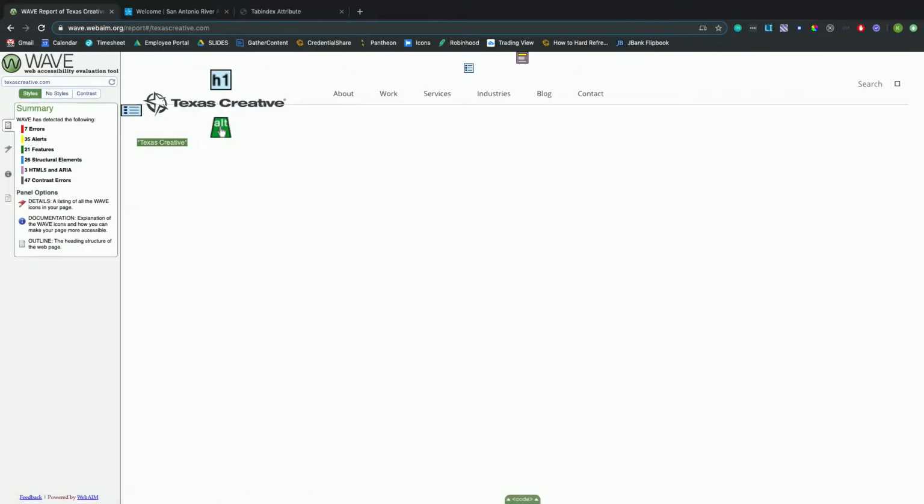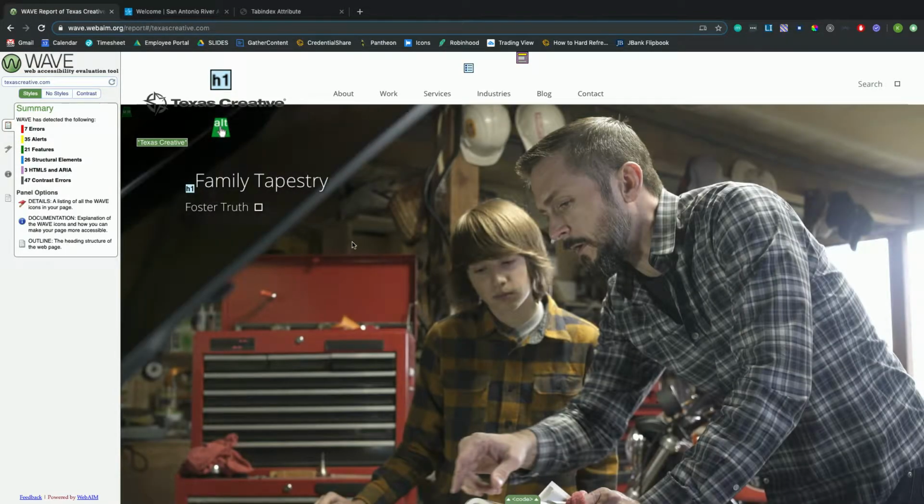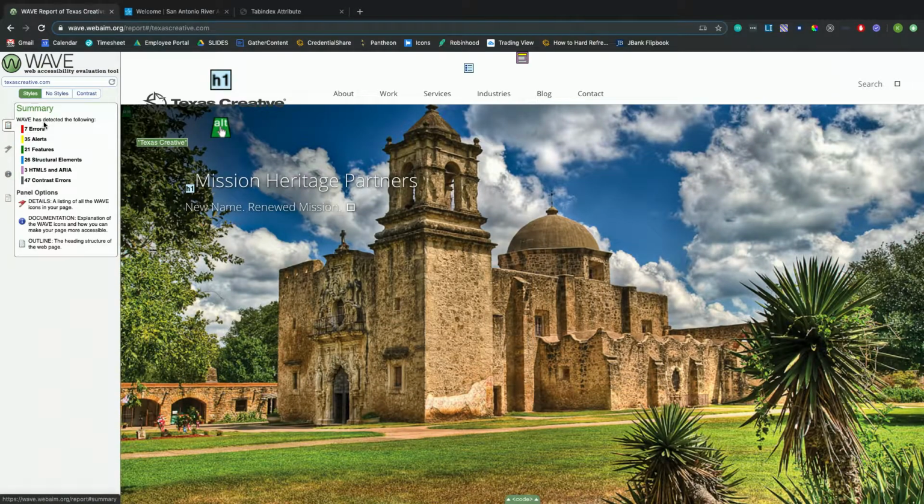Takes it a second to load. This is actually our homepage. So right off the bat, you'll notice the summary on the left-hand side of the screen. It's showing you quite a bit of information here.